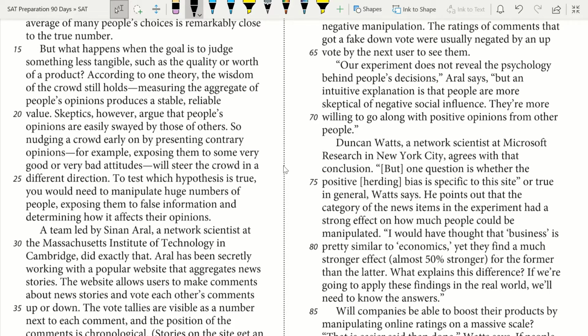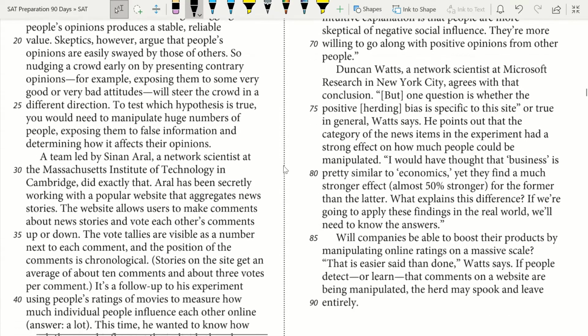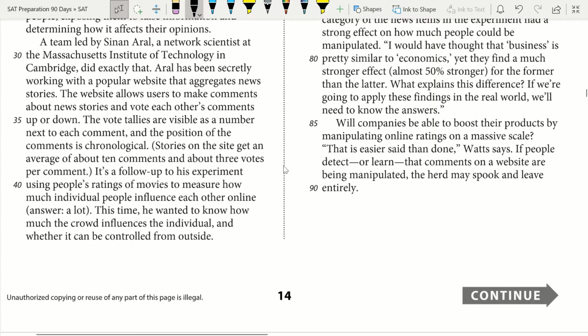To test which hypothesis is true, you would need to manipulate huge numbers of people, exposing them to false information and determining how it affects their opinions. A team led by Sinan Aral, a network scientist at MIT in Cambridge, did exactly that. Aral has been secretly working with a popular website that aggregates news stories. The website allows users to make comments about news stories and vote each other's comments up or down. The vote tallies are visible as a number next to each comment, and the position of the comments is chronological.